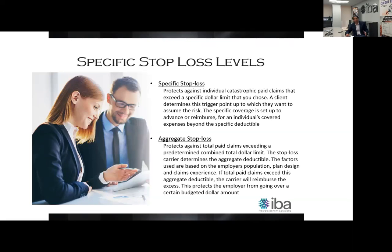Our function as a TPA is to obviously file those stop loss claims and work with the stop loss carrier to have them paid appropriately. When we get a few more slides in, we'll talk about some of the advantages of having stop loss contracts set up correctly and what that means for a client in terms of protection.